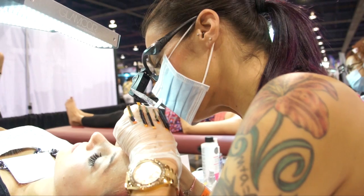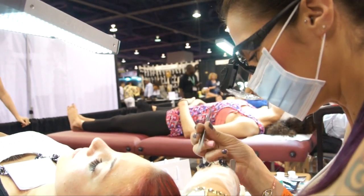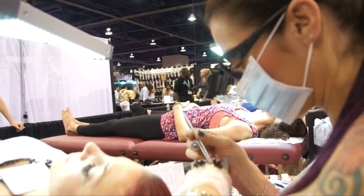I have an 8-year-old son and a 4-year-old daughter, and they're both excited that I'm here. And if you ask them what I do for a living, they'll tell you I make women beautiful. And as soon as the client opens their eyes and they look in the mirror and just see their face light up and see how pleased they are with it and with me and how much more confident they are because of it, it's awesome.